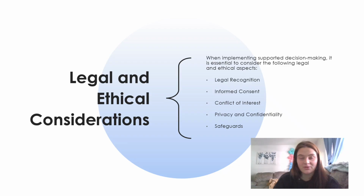Next, we have ethical and legal considerations. When implementing supported decision making, it is essential to understand the ethical and legal aspects. First, we have legal consideration. This is familiarizing yourself with local laws regarding supported decision making agreements. Next, we have informed consent. This is ensuring the individual understands the nature and the consequences of their decision making.